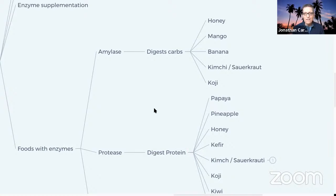Well, the truth is that it's not just the bacteria. It's also the fact that there are all these enzymes that are formed, as well as B vitamins. There's an increase in B vitamins when you ferment vegetables as well.